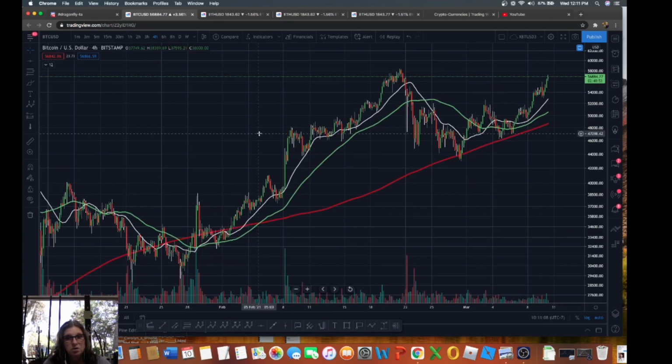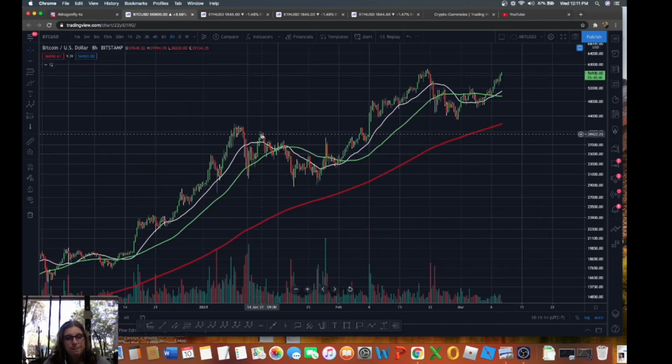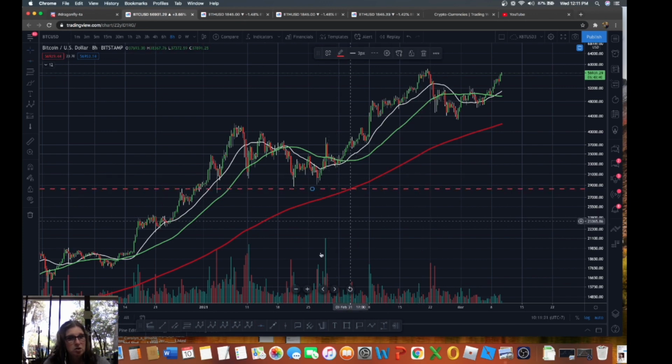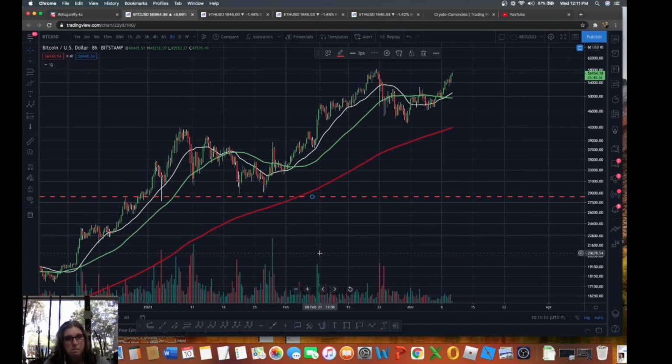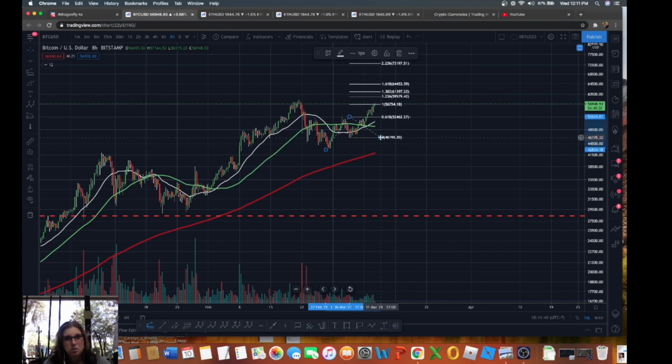So let's talk about this correction more. Let's go up to the 8-hour. In my last video, I talked about us protecting these lows. We're doing a very fine job of that so far. So let's talk about what could happen here. So if we measure this wave that I see as an ABC, it can definitely come all the way up as high as the 1.618.